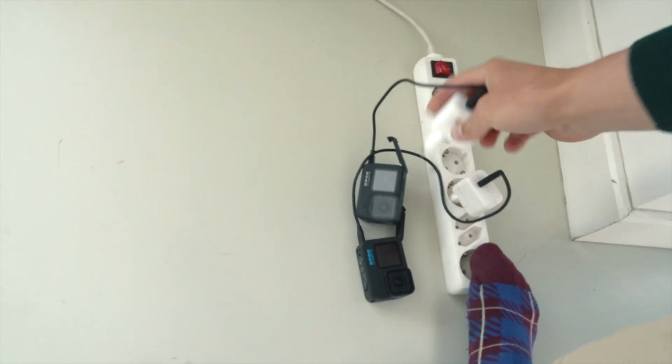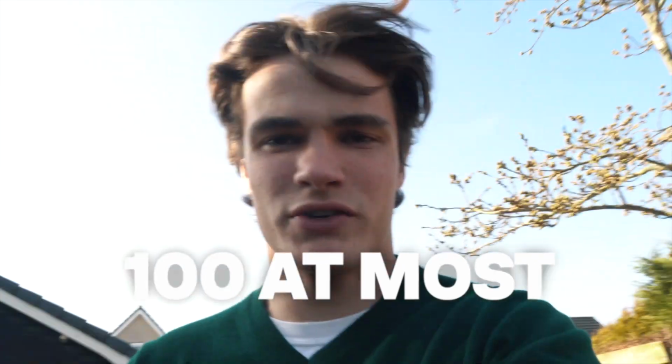GoPros off. 13.5 meters. The wind's about 25 knots, pretty strong. But fun fact, this entire boat weighs like 70 kilos, 100 at most. So I think we're gonna go like really fast.